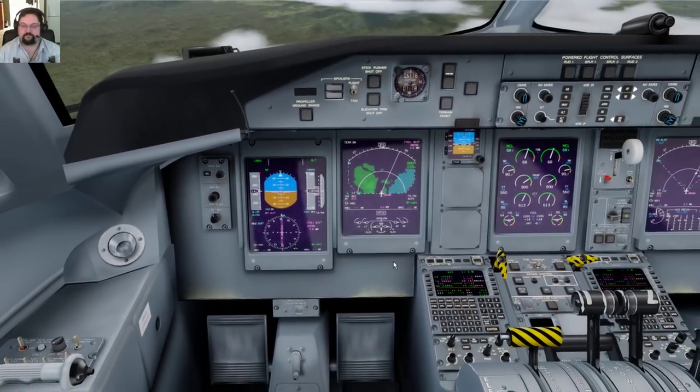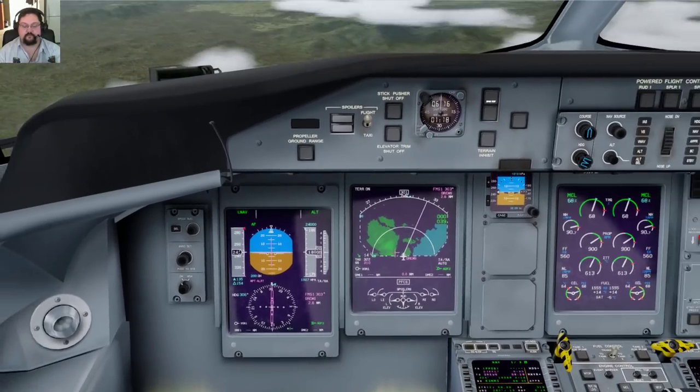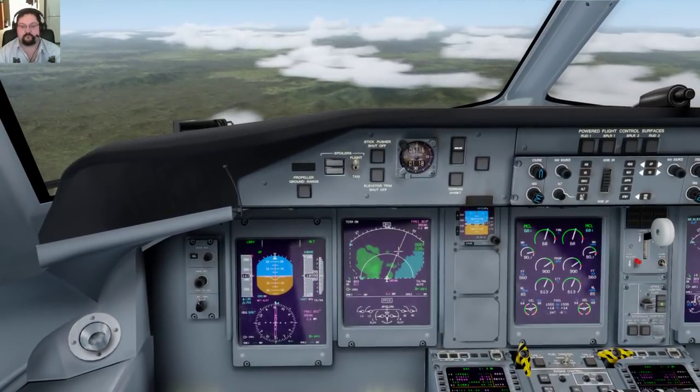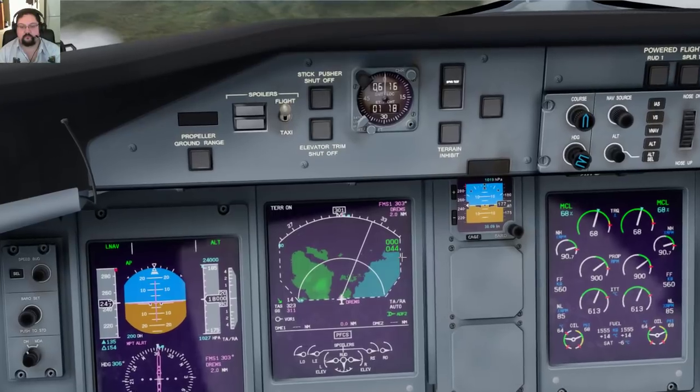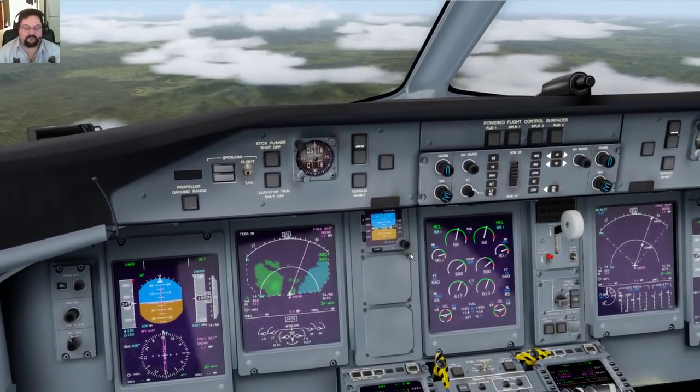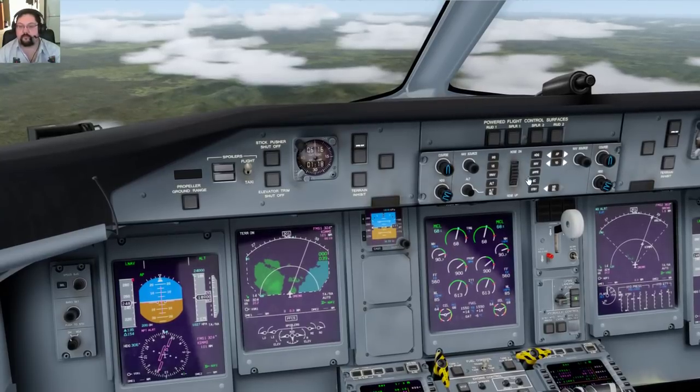Brisbane Centre. Is there a Qlink 496 on the screen? Qlink 496 Delta at level 180. There you are, Qlink 496 Delta, Brisbane Centre, climb for level 240. Climb for level 240, Qlink 496 Delta.